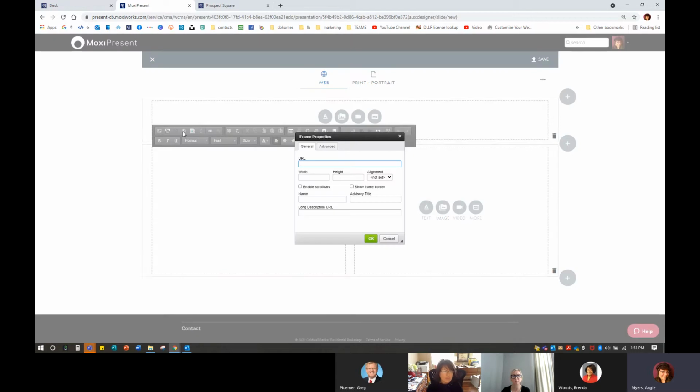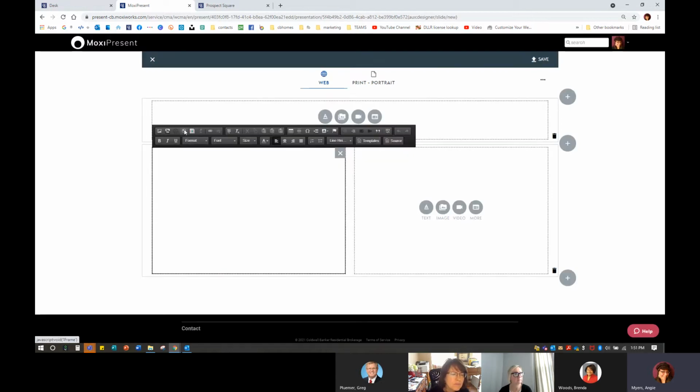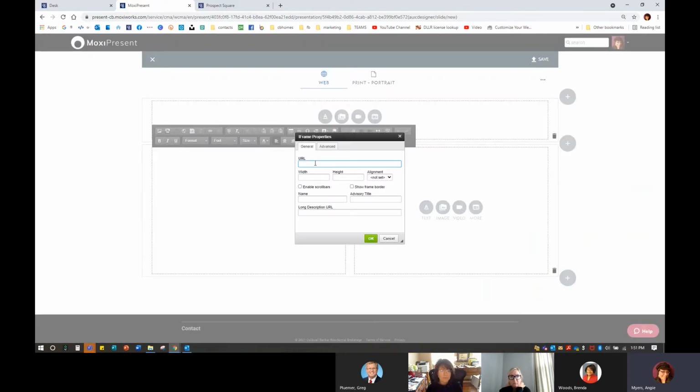Let's see if it's going to allow me. So one thing that you're able to do is add what's called an iframe. I want my report to show directly in my presentation. I don't want my client to have to leave to go out on the internet somewhere. I just want to show them directly in this presentation. I can click, it's 1, 2, 3, 4 over from the top. When I click on that more button, I'm going to click on it. It looks almost like a lens from a camera or like a little eyeglass there. And it says iframe. And I'm going to go ahead and paste that URL.